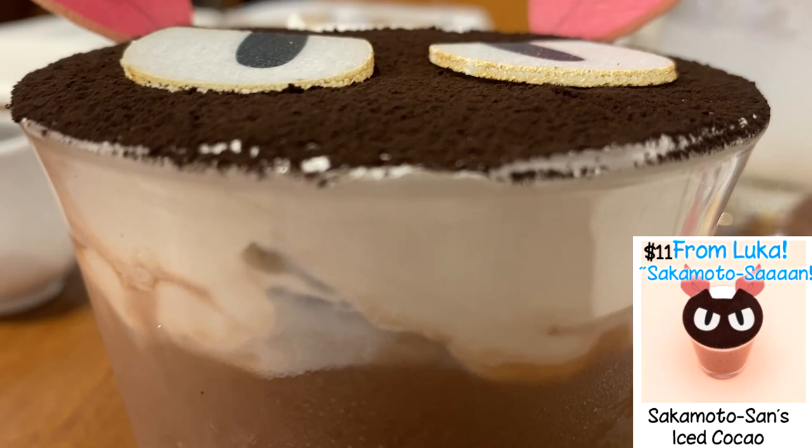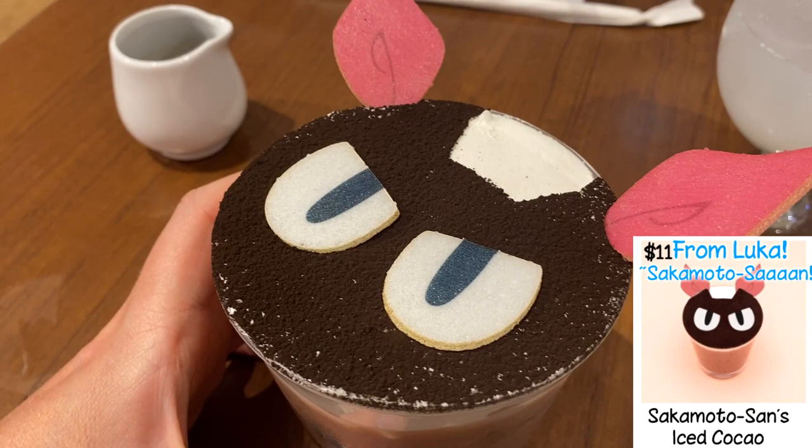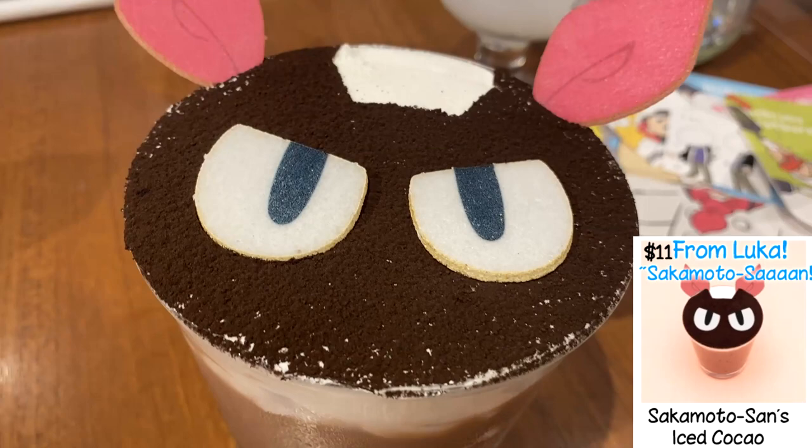What has just arrived? Can you guess? Oh my goodness, it's the Sakamoto iced cocoa. Thank you so much, Luca, for this one. Sakamoto is such a great character. I'm really glad I could get him on my espresso and a coaster with Hakase and Sakamoto. I wonder if it's really chocolatey, really sweet, or if it's legit chocolate flavor.